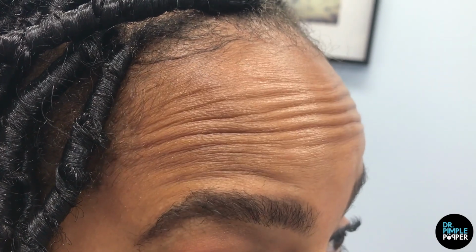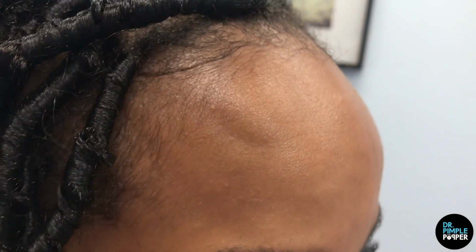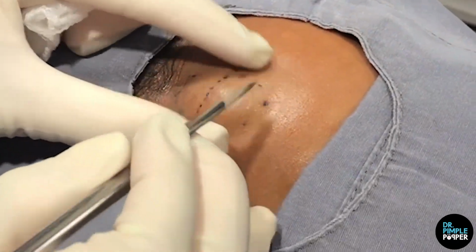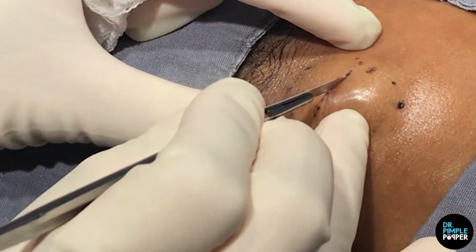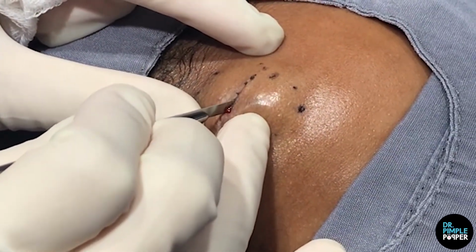Raise your eyebrows up for me. Okay, good. Just move around. Okay, so we've had this for 4 or 5 years or so, you said. Yes. And it feels like a little lipoma.